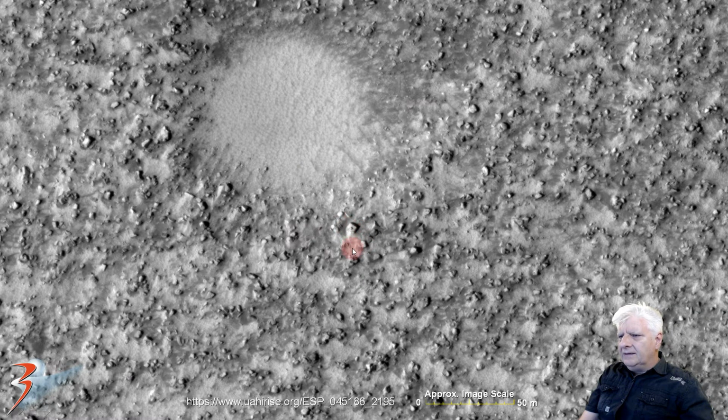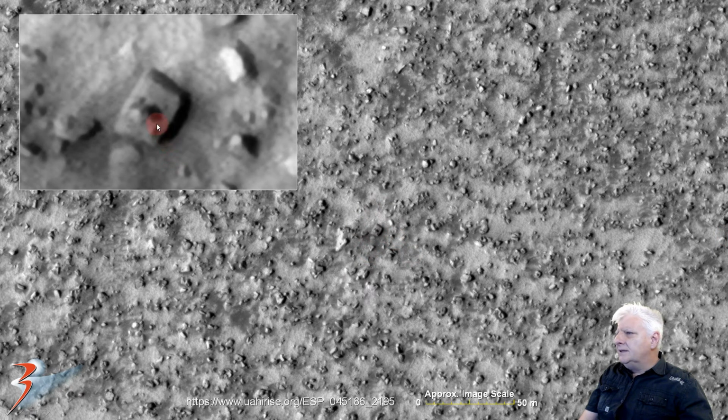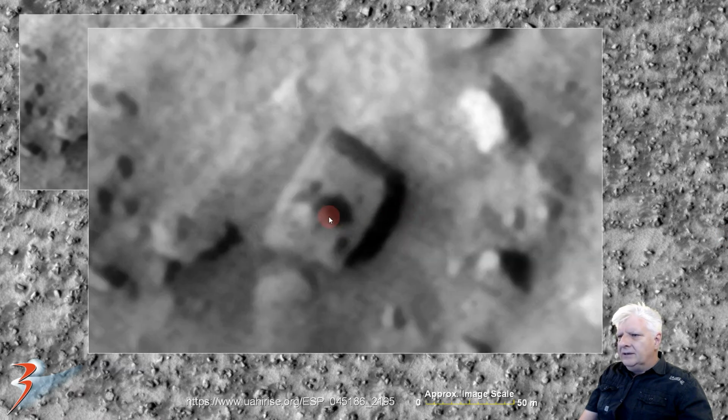Then we're looking at the next category. These are rectangular objects with small objects in their centers. This one over here is about 10 meters long and about 10 meters wide. Check out the right angles again, folks. Straight edges, and then the customary small part in the center. Another block over here to the left. There's another one like it. This one looks like it has a hole on the top.